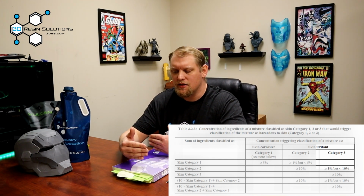So that decision logic is how we create our safety data sheets and how we give our information to our customers. So you can see how, depending on who's creating the safety data sheets, you might not be getting all the information, or you might be getting the information that they feel is necessary, and then they're leaving this out. So it's important that you trust and know who you're getting your safety information from.